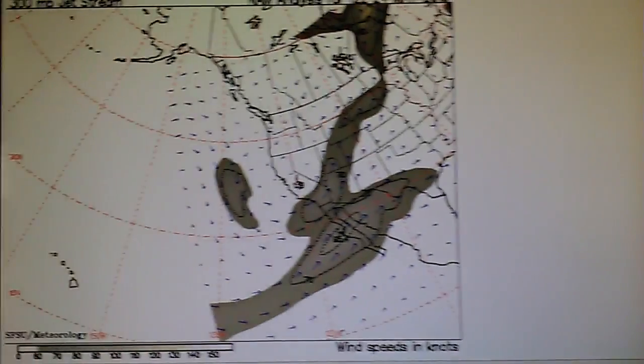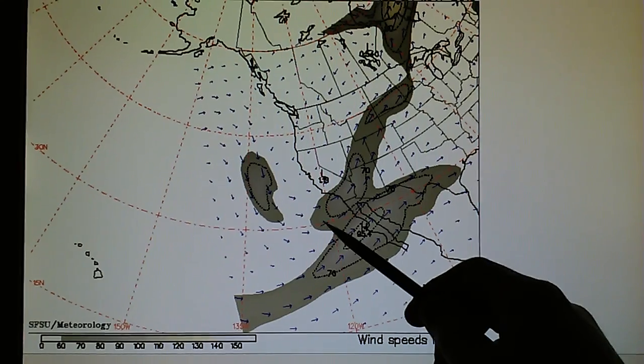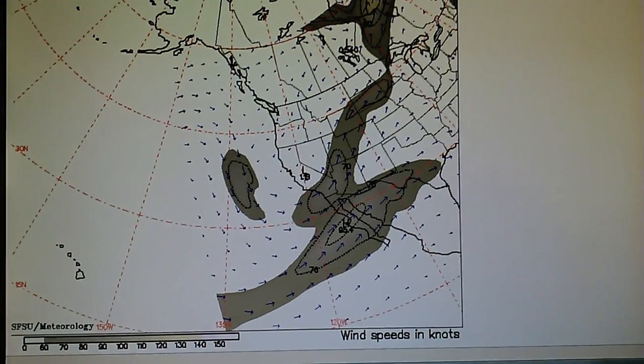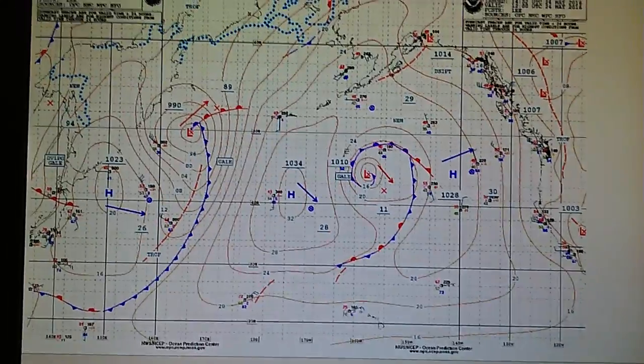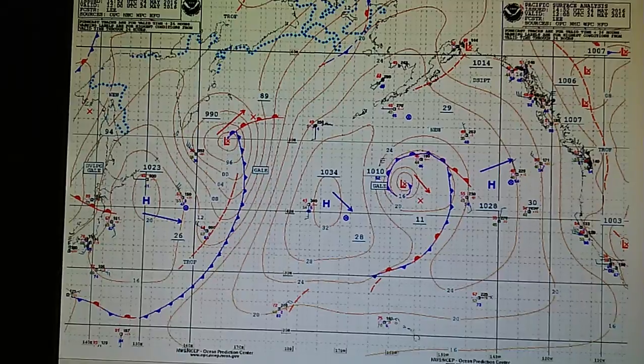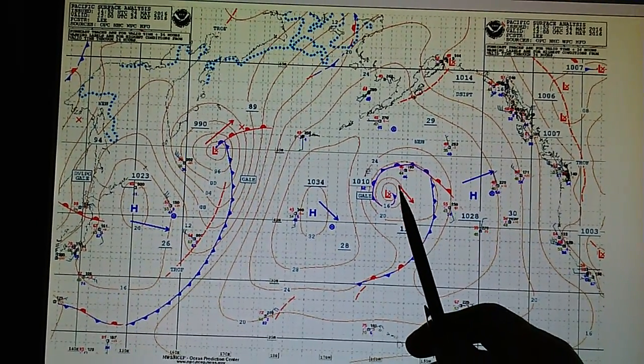We have the jet stream, half a map today. Some of that flow is moving right into Southern California. Most of it is going into Baja, Mexico. All right, next we have the surface analysis map. We can see this gale here, which is moving to the southeast right here.